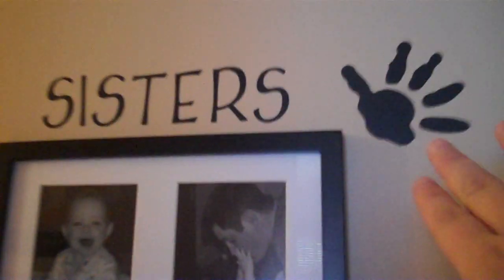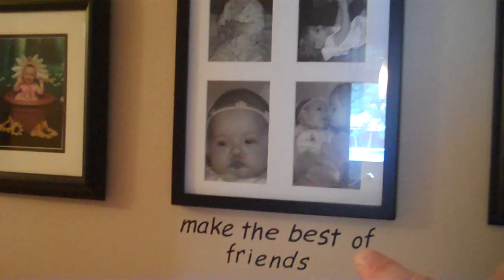So you could see I also used words. I scanned with our scanner my kids' handprints and then printed them out on my Cricut. So it says, sisters make the best of friends.